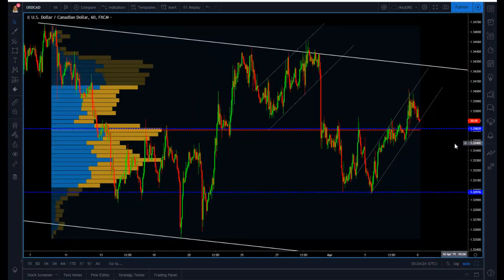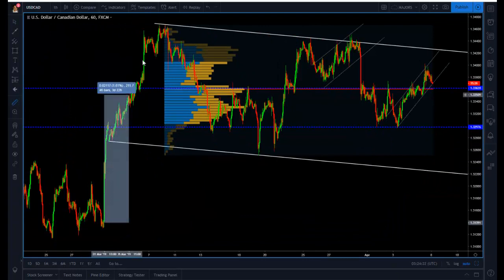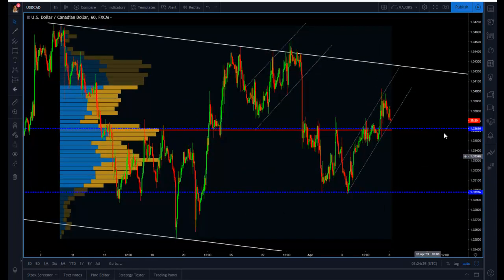This is the US dollar, Canadian dollar. This is not the GBP, Japanese yen. It doesn't yield when it runs, right? But not always can you take 300 pips out of the US dollar, Canadian dollar. So basically what we're going to be doing is just waiting for a move to the downside on this currency pair. But we are going to want to see this pair trading below the 133.62 level and below this point of control.